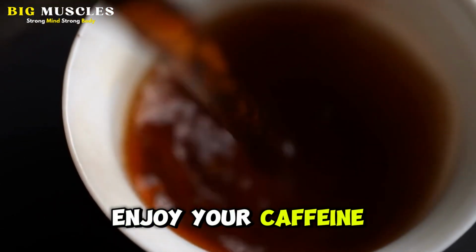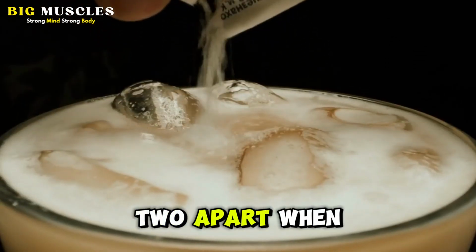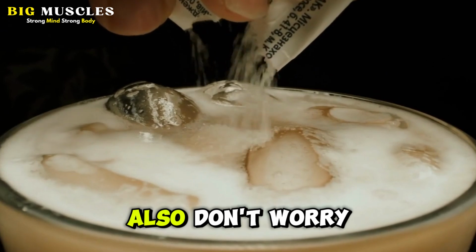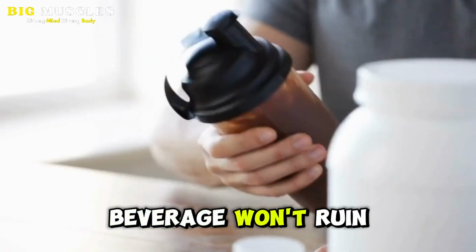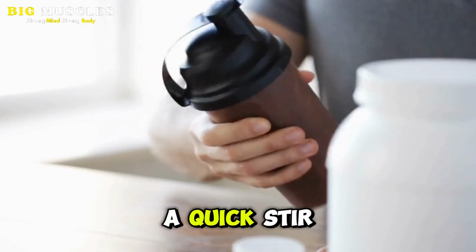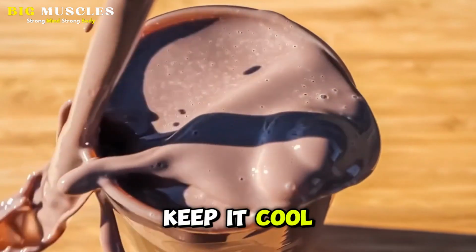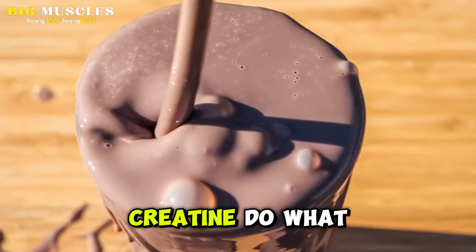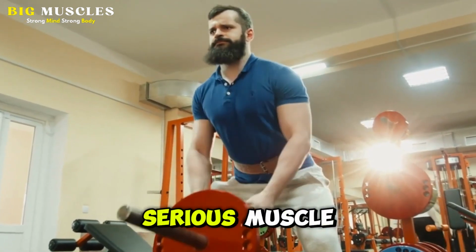You can still enjoy your caffeine fix separately if you want that pre-workout kick, but keep the two apart when it comes to mixing. Also, don't worry, creatine is flavorless, so adding it to a cold beverage won't ruin the taste. Just give it a quick stir or shake, and you're good to go. Bottom line, keep it cool, keep it simple, and let your creatine do what it's supposed to do, help you crush those workouts and build some serious muscle.